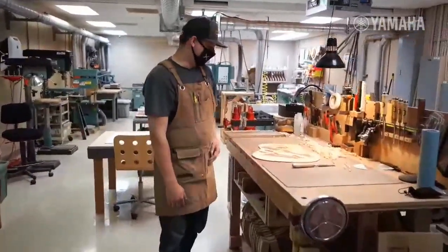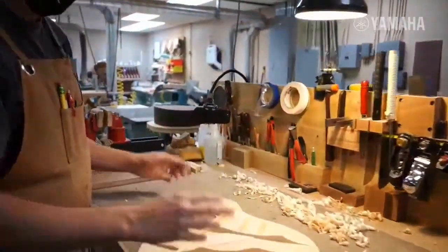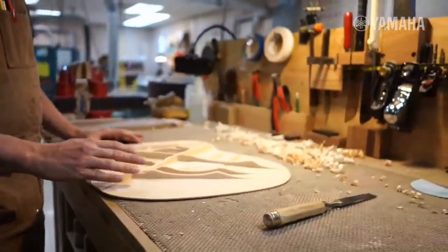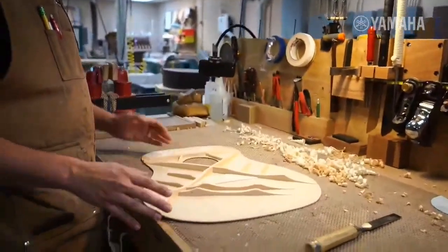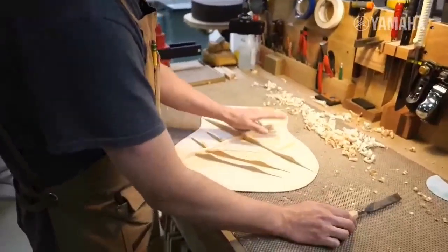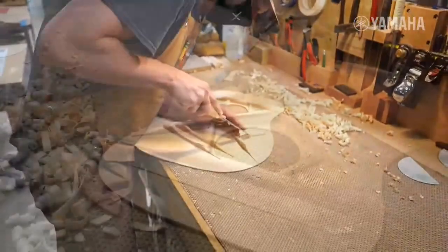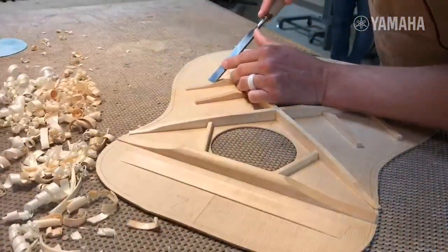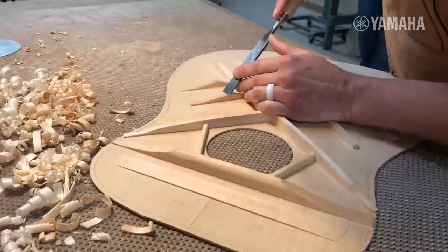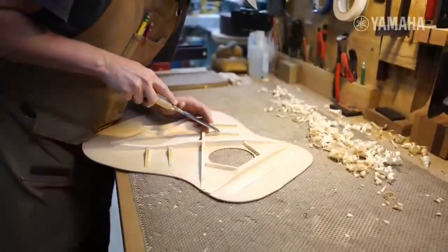Well, right now I've got an acoustic guitar top on my bench, and I'm voicing, which is shaving the braces thinner in certain areas and leaving them thick in some areas to allow the top to vibrate the way we want it to. Mostly I just take a lot off around the edges, kind of like this, to make it thinner and more flexible around the edge. That generally gives you a little better bass response.